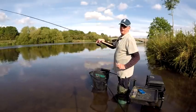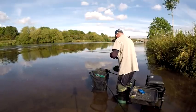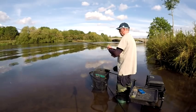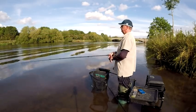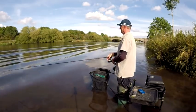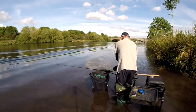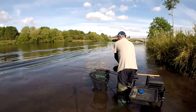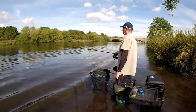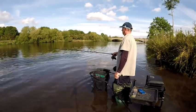If you've never fished here before, we're on the speedboat stretch, the stretch where you're allowed to go fast on the Trent. I'm amazed there's not more boats on here actually. You're allowed to water ski here as well if you wanted to. So far we've had chub, dace, roach and perch up to about 8 ounce.